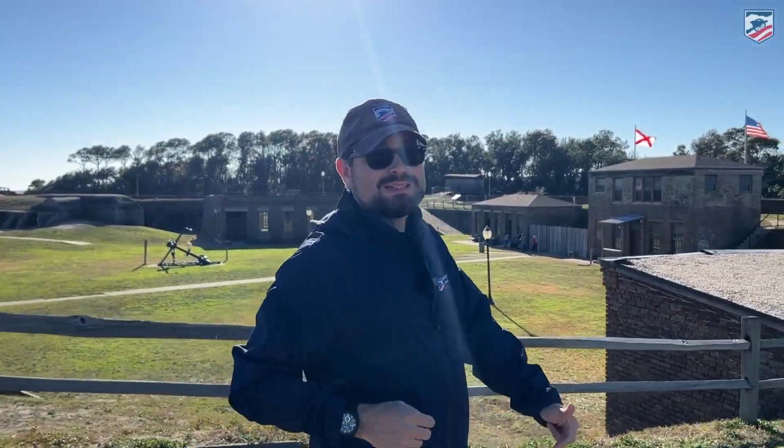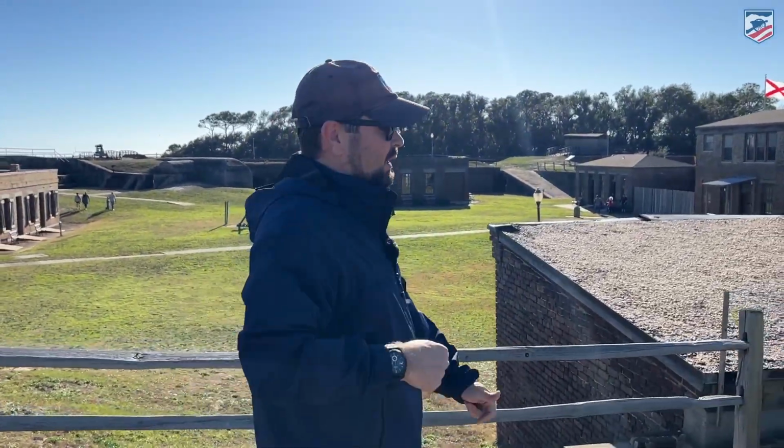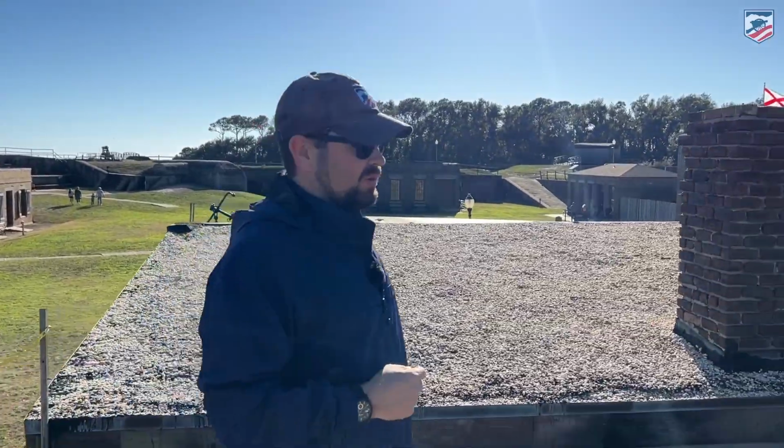In fact, Mobile doesn't fall until April 12th of 1865. This battle was fought on August 5th, 1864. So just a few days after Robert E. Lee surrenders at Appomattox, the city of Mobile falls.